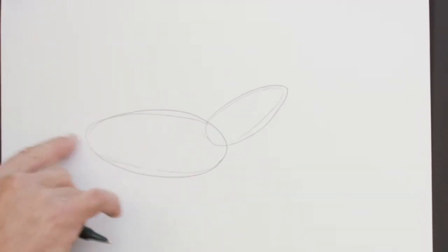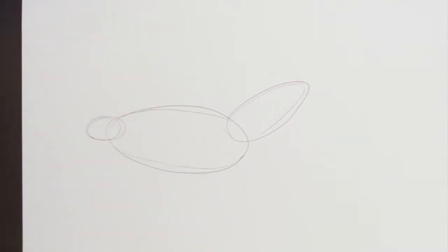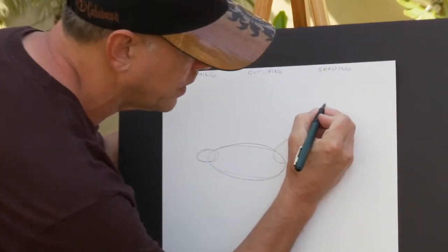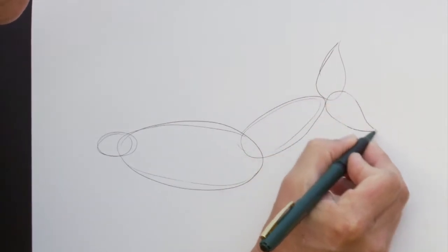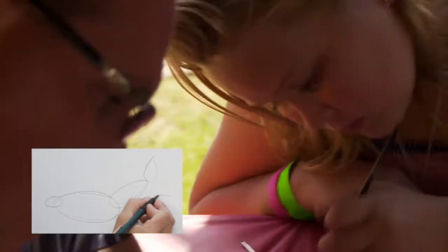Now I'm going to put a little circle up here towards the whale's head and mouth. And for the tail, imagine a teardrop, okay? Woo! Each side of the whale's tail is called a fluke. Okay, I'm gonna put a teardrop up here like this, and another teardrop like this. Okay, and we almost got our humpback whale going.